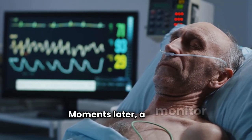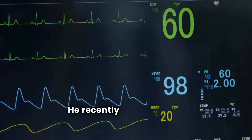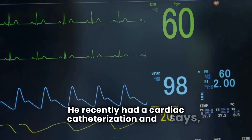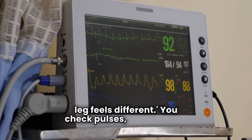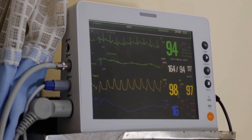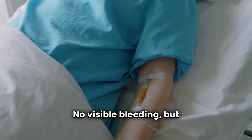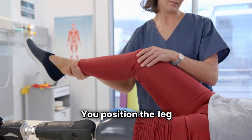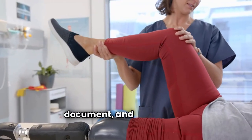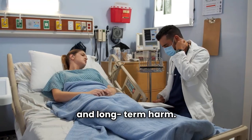Moments later, a monitor alert from Mr. Jensen's room catches your attention. He recently had a cardiac catheterization and says, "My leg feels different." You check pulses, warmth, and color. One leg is cooler than the other. No visible bleeding, but perfusion is reduced, so you act quickly. You position the leg correctly, document, and contact the team. Early recognition prevents circulation loss and long-term harm.